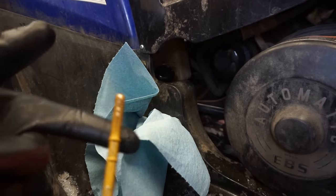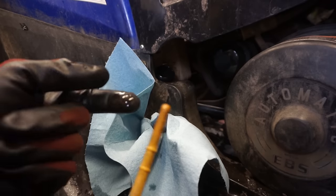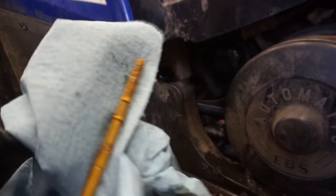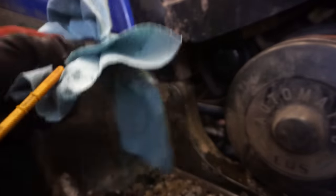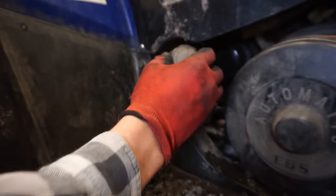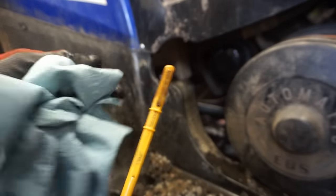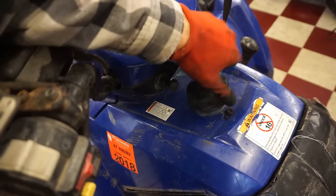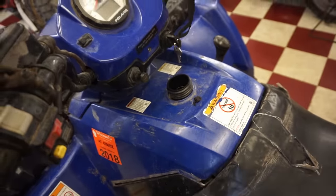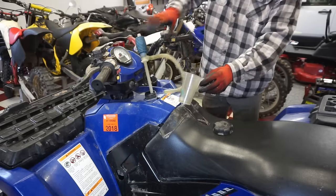Oh yeah. Well, it looks clear. It's not milky. That's good. Let's see how much oil is in there. I think it's definitely burning oil. Yeah, so it's actually low. And he just did the change. Let's take a peek in the gas tank.